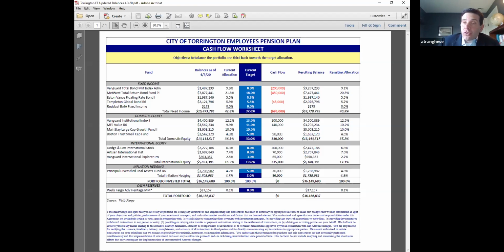Our proposal is to rebalance back to targets. And again, that goes to that disciplined approach that we think is tried and true of rebalancing back to targets. When equities are overweight, we sell equities and buy bonds, and vice versa in this case.